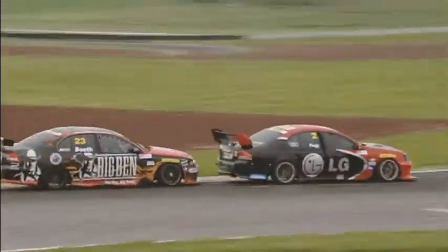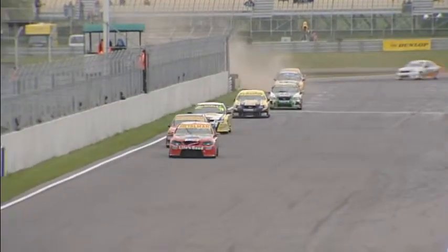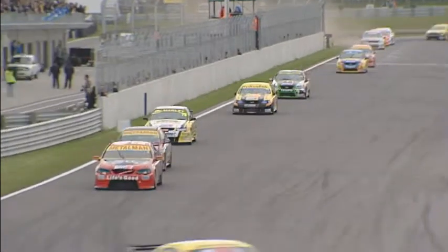Let's not forget here, Clint, as we saw in the in-car, he's actually holding the door shut with one hand and still trying to be convincing against Boothie and still keep getting around the circuit. He'll have to come in. Oh, I would think so, yeah. It's just too dangerous to continue.